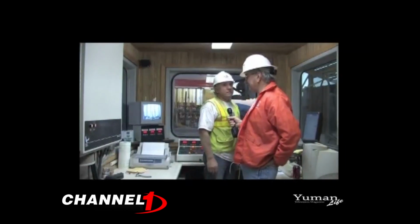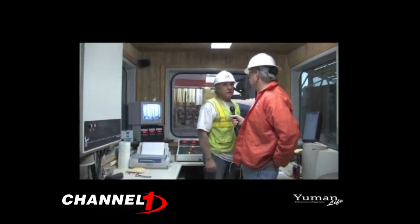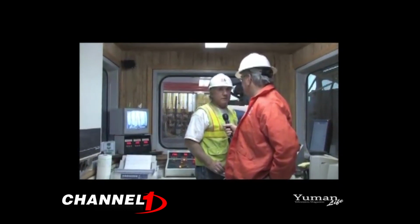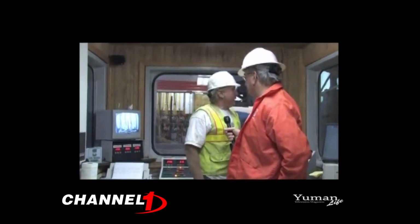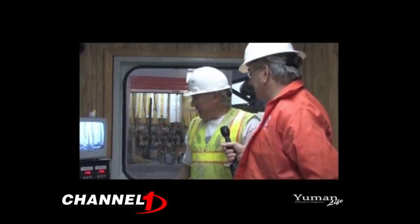Well, obviously we want to make as precise a mix as we can. We know exactly what ingredients and what proportions make the finest mix. We have to have backup pieces here. As silly as it seems, if the printer goes down, it shuts the plant down. We have to document every single thing, and it will not make another batch if it doesn't print the last one. About how much cement do you go through a day here?